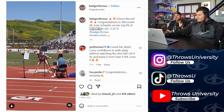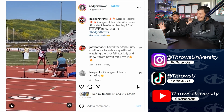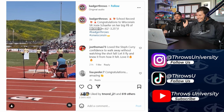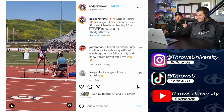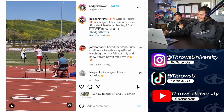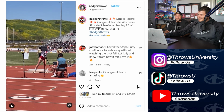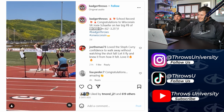Okay, this is my favorite throw from the weekend. This is my favorite non-GS throw from the weekend. Josie Schaefer going freaking huge, 18.98. I think there's multiple reasons, but that's the main reason. One, technique-wise. Two, she sets it up so well. And three, she just knew as soon as it comes off her hand, boom.